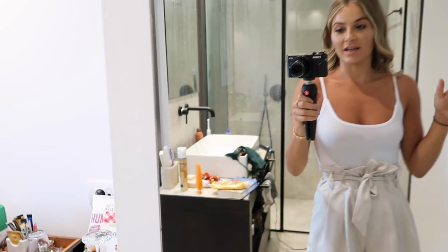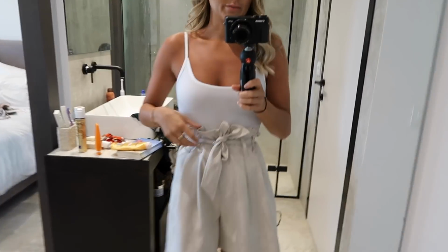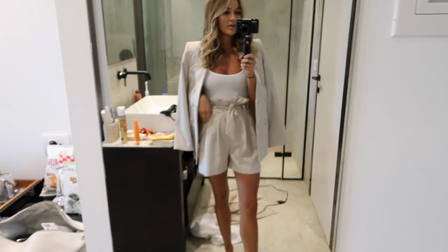I love white on holiday, especially when you're tanned. I think it looks so lovely. And also as you can see, these are like paper bag waist. So again, I think these are really flattering. So that's them, and then I'll just pop the jacket on. Okay, and then here it is with the jacket.